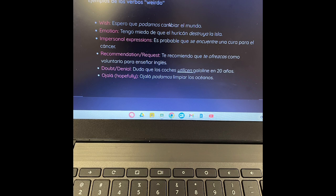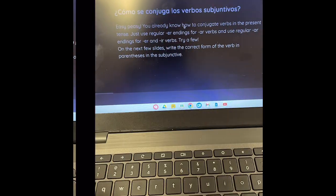Recommendations and requests: Te recomiendo que te ofrezcas como voluntario para enseñar inglés. Doubt: Dudo que los coches utilicen gasoline en 20 años. Ojalá, hopefully. Ojalá podamos limpiar los océanos.